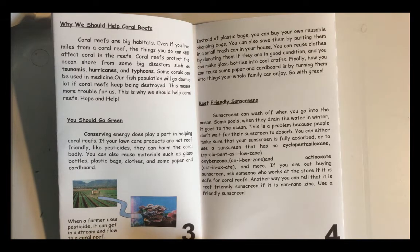Hope and help. You should go green. Conserving energy does play a part in helping coral reefs. If your lawn care products are not reef-friendly, like pesticides, they can harm the coral badly. You can also reuse materials such as glass bottles, plastic bags, clothes, and some paper and cardboard.